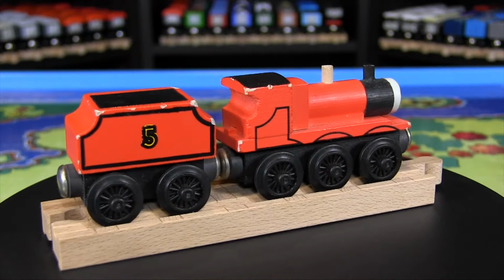Because Thomas Wooden Railway toys were not produced until the early 90s between seasons 3 and 4, James has always worn red as his default color. He would eventually receive a special release commemorating his original black paint, but that's a topic for another video.